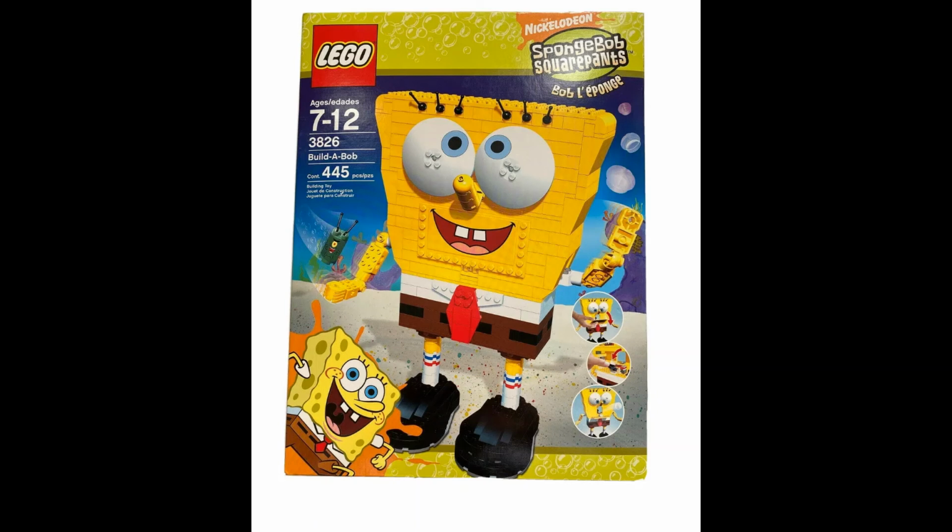It also has an interior on the back, so you can put Plankton in to mind control SpongeBob like they do in the actual episode, and it shoots jellyfish out the mouth. And I mean, that was at a time where there wasn't stud shooters and all these things like that. So I remember it being a really fun feature, being able to just shoot jellyfish out of SpongeBob's mouth. And I think that the back of it actually looks pretty cool and reminds you of the episode.